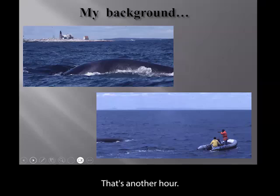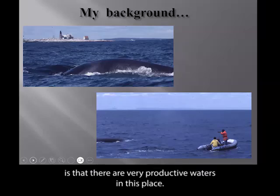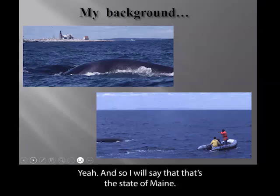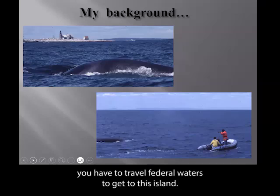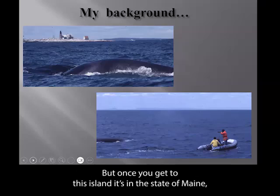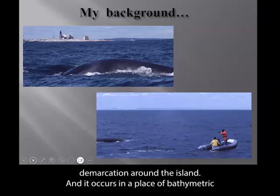That's another island. But one of the things that's been wonderful in modern history is that there are very productive waters in this area. So I will say that that's the state of Maine. You have to travel federal waters to get to this island, but once you get to this island, it's in the state of Maine. The land is in the state of Maine, as is the 3 miles of water in demarcation around the island.